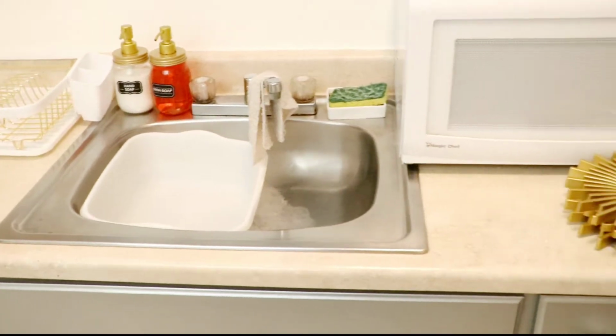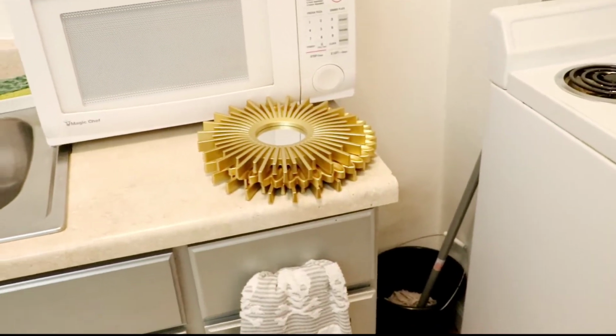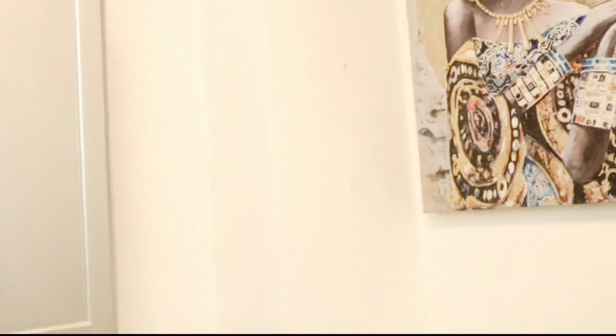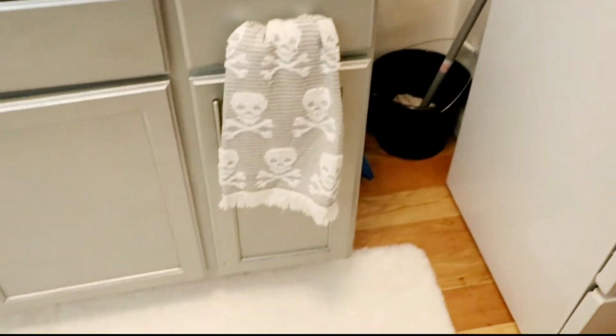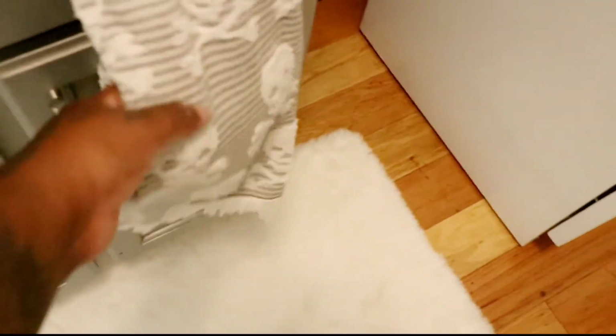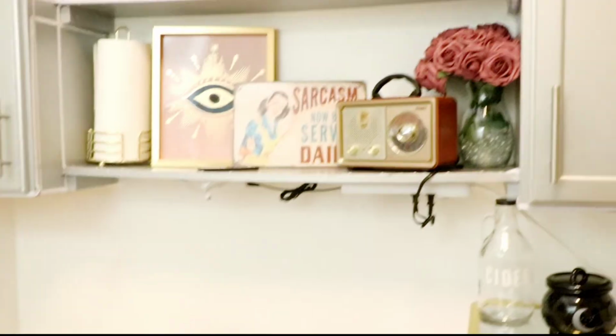I cleaned up everything. I'm about to go wash some towels. And then I need my neighbor to put those mirrors up because they're going to actually go on that wall. So as soon as he gets that up, I'll be happy. And then I laid out my new kitchen towels. I think they're super, super cute. Those are from Ross. And then I washed all my cabinets because they needed a good clean. But yeah, I think it's coming together.